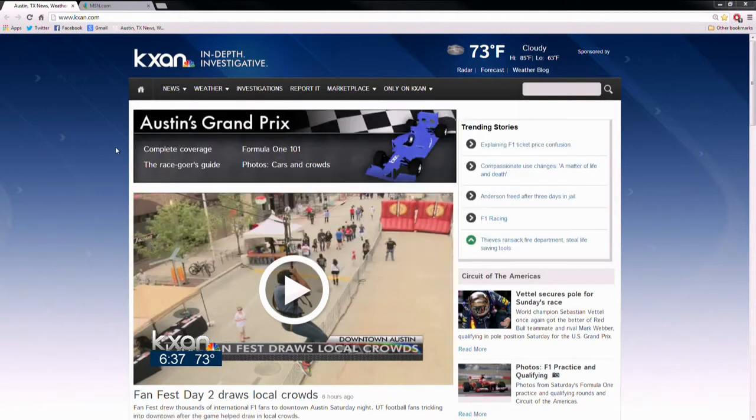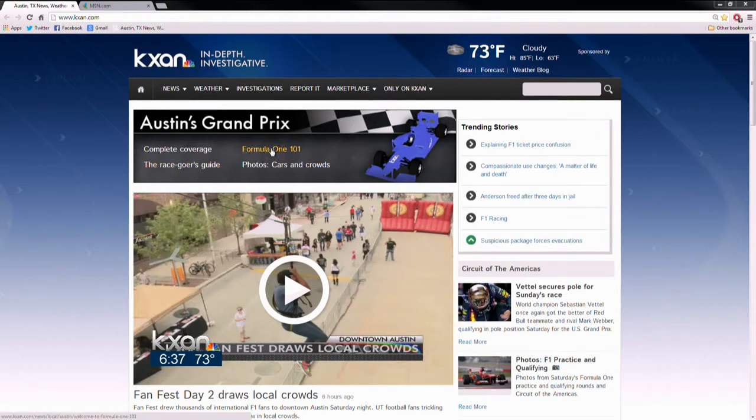If you plan not to make it out here to the track, no problem. Inside our special coverage section, you can find photos of the cars. And before the race even starts this afternoon, you can check out Formula 1 101. That's a guide to everything F1 that you need. Did we miss anything? I think we got you covered. We got you covered from every angle.